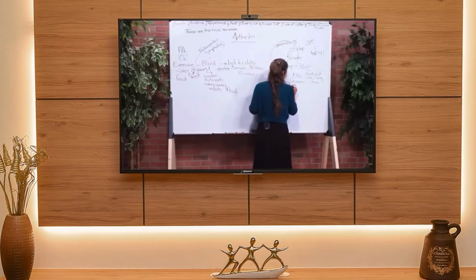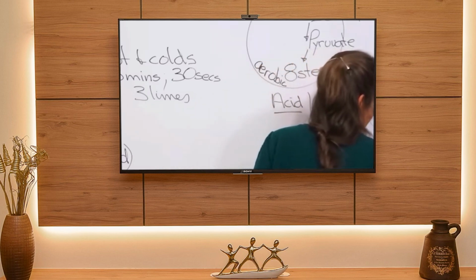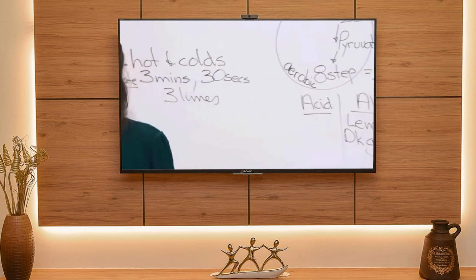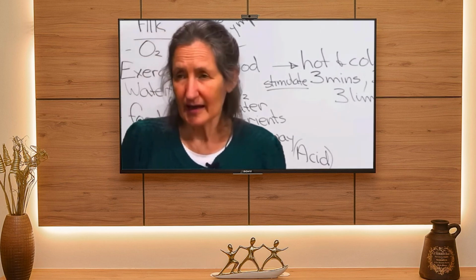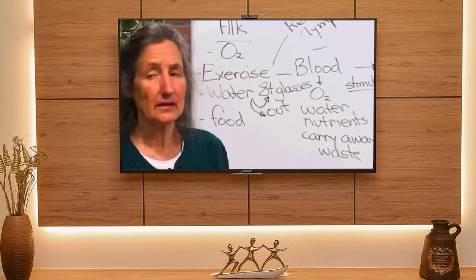Dark green leafy vegetables are very alkalizing. We should be eating dark green leafy vegetables every day. So someone might ask, well, what about cooked spinach? Spinach is high in oxalic acid, and in its raw state, the oxalic acid is in an organic state, so it's alkalizing. But when you cook silver beet or spinach, the oxalic acid now is in an inorganic state, and it can have an acid effect.